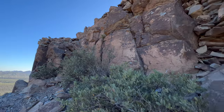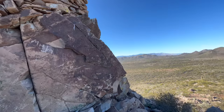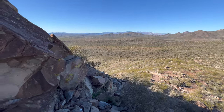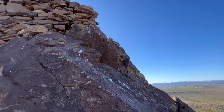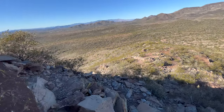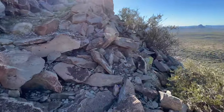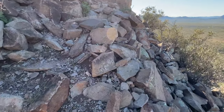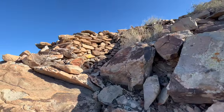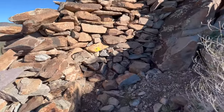I don't see any very clear petroglyphs besides the one I saw earlier. I see some that maybe could be old ones that are really deteriorated, but what we're going to do now is go around and climb up to the very top of the peak and get behind those walls that we just saw. These all look like crumbling rocks from the structure that was up here. And here's the backside of the wall we were just looking at. Isn't that very cool?